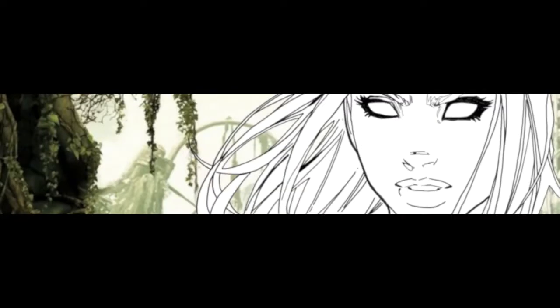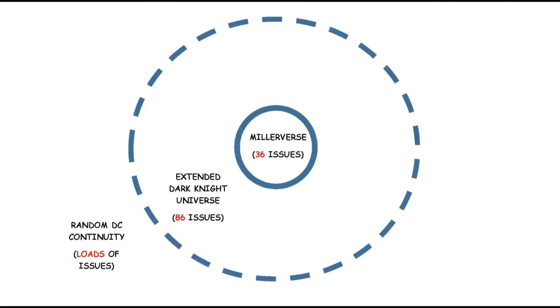As I mentioned right at the beginning, whilst doing this reading guide, I realised that there are around 86 other single issues that people on the internet and at DC often consider to be part of the Dark Knight Returns universe. To give you an idea of what I mean, this is a diagram that I put together specifically to show you. You've got the Millerverse in the middle, which is 36 issues, and then you have a whole extended universe around it, not written by Frank Miller, but in theory set in the same Dark Knight universe. Sometimes that's because that's what people say, sometimes it's explicit within the comic itself, and sometimes it's what DC editorial have said. So trying to get a whole reading list for the whole Dark Knight universe is a lot bigger than just Miller. But Miller is a very self-contained bit right in the middle.